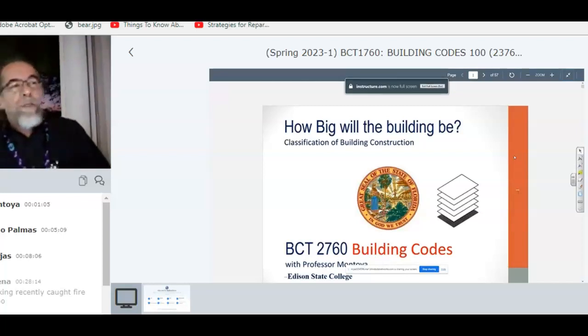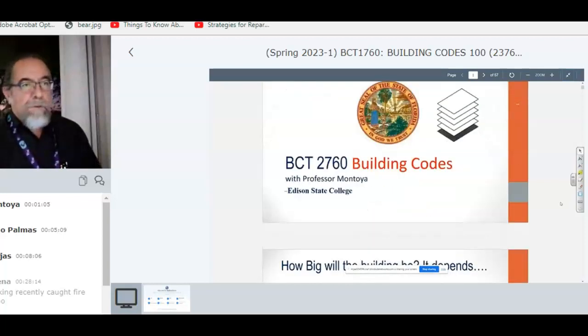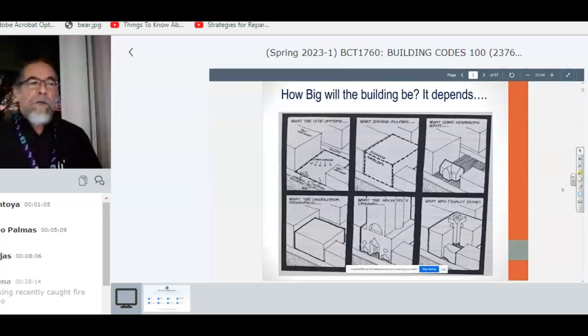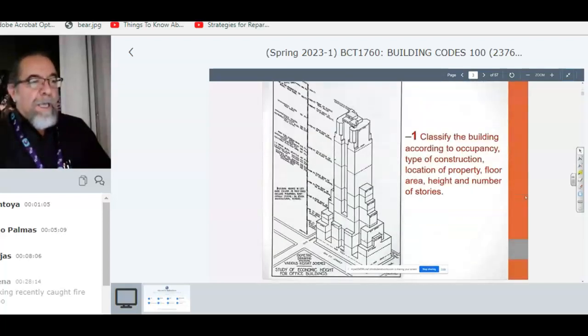How big will the building be? Classification of building construction on building codes. Building codes channel, I showed you this particular cartoon, which kind of typifies the process we go through to get the building to be the height that we need it to be, for whatever reason.